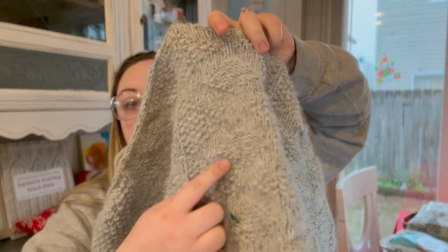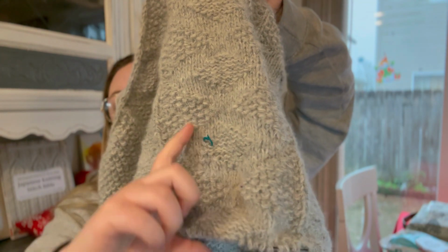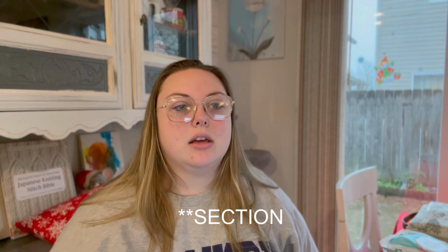So day 1 was this much progress. Day 2, all in one day, was from here to here. And then this panel was a little bit on one day, a little bit on another, so that panel was done over the course of 3 days, I think. Because there were a few days where I wasn't knitting at all. And if I did, I would knit a few rows and put it down.